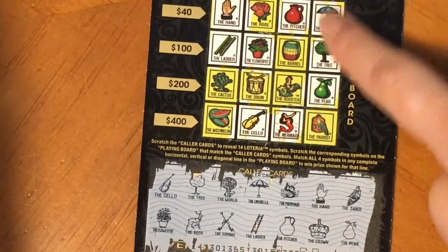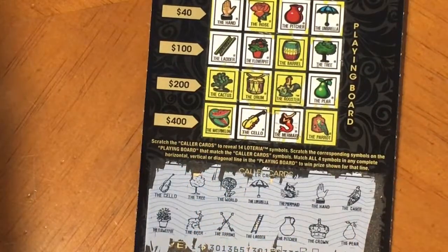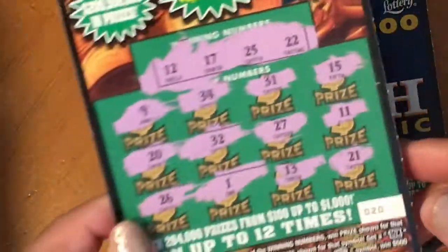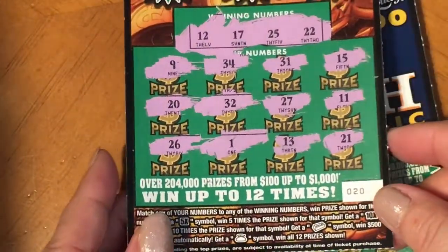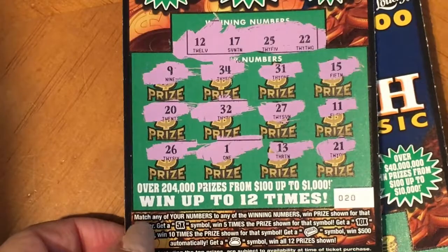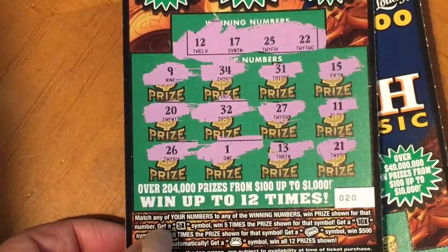So here again, we didn't make it that way. We didn't make it across. It left me hanging. Okay, nothing for the loterias. Okay, the gold rush, I had played this one. And as you can see, this is ticket number 20. And we didn't get anything. We were close on a few numbers. We had the 20 and the 21, but we needed the 22.